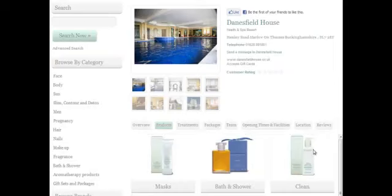So looking at how the products appear in your listing, your products can be reached in a number of ways or searched for in a number of ways. They get picked up by the search engines. In your listing, this is how it would actually look. So you have, in a premium listing, you've got your overview of your business, all of your treatments listed, your packages, your team profiles, opening times, location and reviews, but also products.